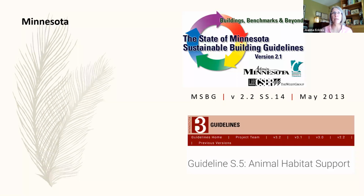So here in Minnesota, we have the Minnesota Sustainable Building Guidelines, the B3 or MSBG. I was involved in version 2.2, which came out in 2013. We authored that. That was the first version that included bird safety. So the Sustainable Building Guidelines talks about all aspects of sustainability, and the Bird Safe Building Guideline in the 2013 version was specifically called Bird Safe Building.